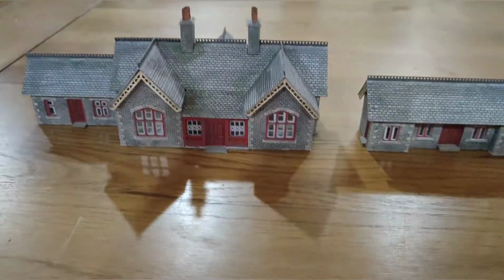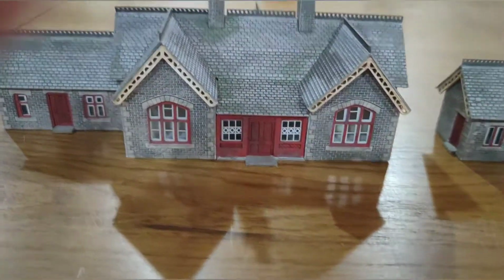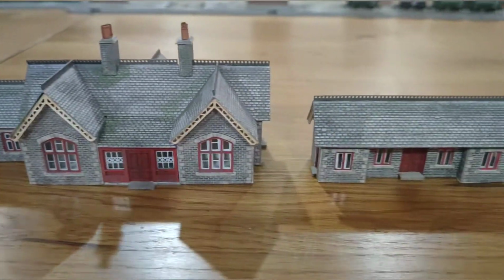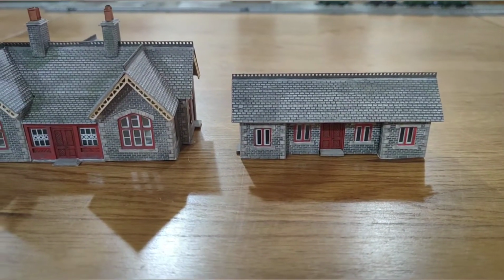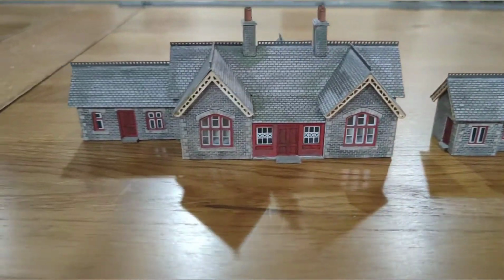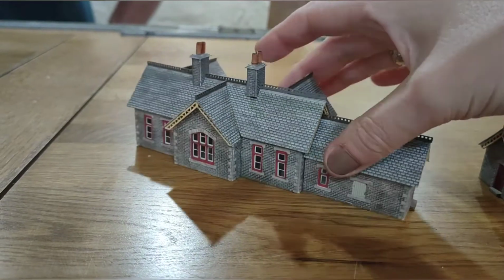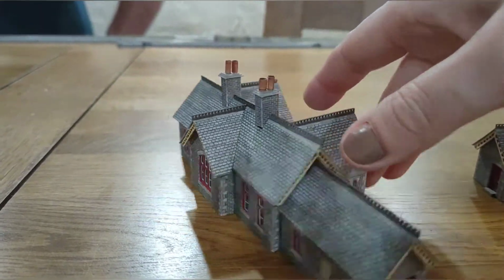But anyway, at some point in the future, I'll go and take some footage of Settle station so you can see what it's really like. In fact, originally I thought this was Penrith, but it isn't, because I've looked at a few of the stations on the Settle to Carlisle line and found that this is actually Settle station.